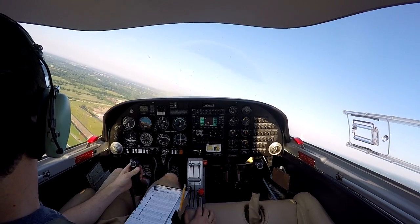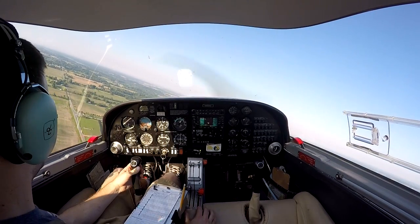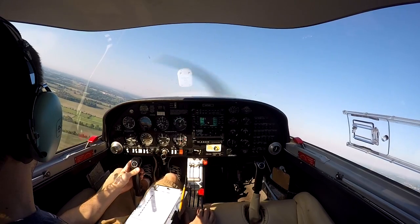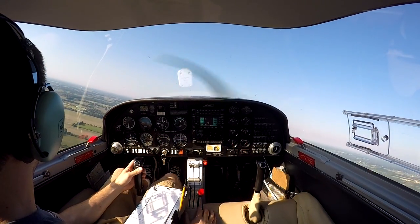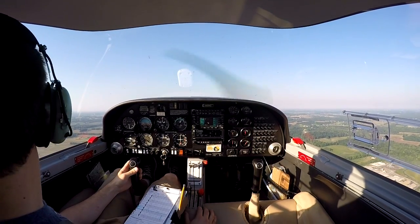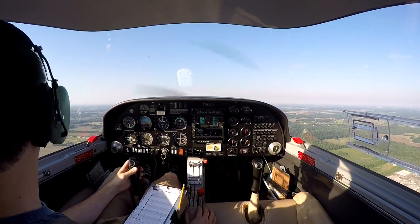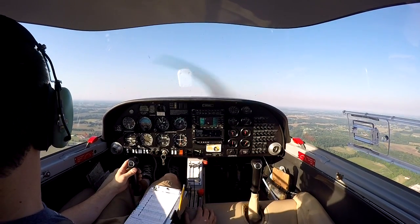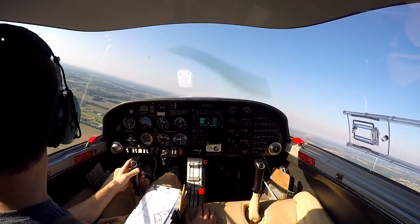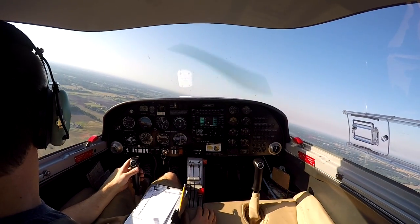Delaware traffic, Diamond 4 Kilo Charlie's turn left crosswind, runway 28, left downwind departure to the east, Delaware. Pattern altitude is 2,000 feet, so we'll go ahead and level off there momentarily. The air is ultra smooth up here this morning.